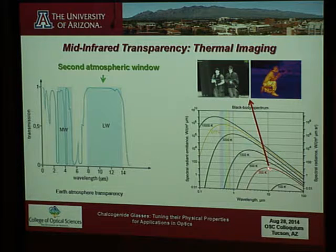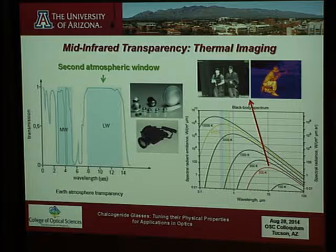So you see the black body radiation emitted by people or an engine or any hot body is peaking at about 10 micron. And so 10 micron is right in the middle of that second atmospheric window. And of course, you can imagine the applications that derive from that. If you want to build a device like a thermal imaging camera or a night vision camera, you need a material which is transparent in that range of wavelengths to design a lens and an optical system.